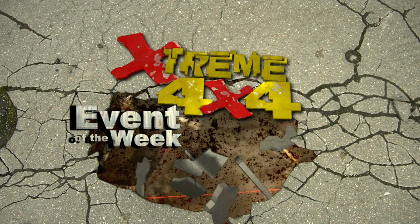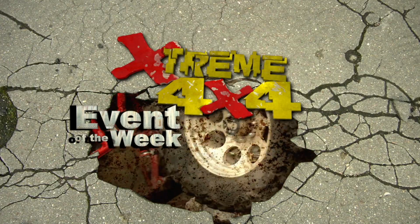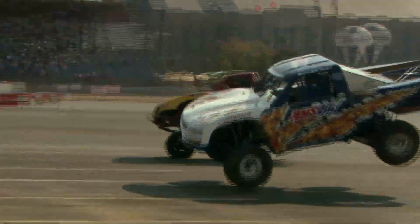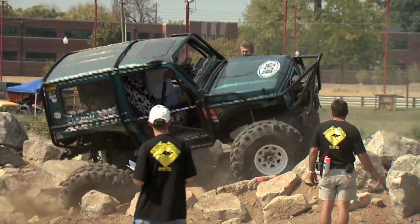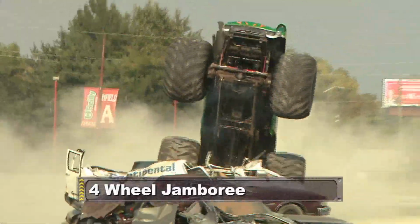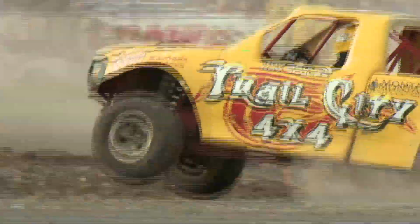In Xtreme 4x4's event of the week, we're off to Gearhead Heaven at the Indianapolis 4-Wheel Jamboree. For those that love motorsports, there is no place like a 4-wheel Jamboree. Just all sorts of cool stuff. Jamborees are definitely where it's at. It's the largest convention of gearheads around this country. You got all kinds of monster trucks, mud drag cars, tough trucks, show and shine.